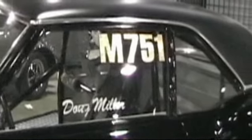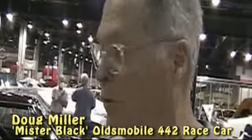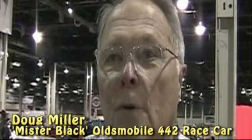Thank you, John. And now we spot Mr. Black. It's a tribute car, 442. It's a full-blown race car, a 9-second machine, and a chance to talk to the owner, Doug Miller. Hi, I'm Doug Miller, and this is my car, a 1966 Olds 442. It's a tribute car to one that I raced 50 years ago, and I built this car about 10 years ago. It's been best of 9.73 at 136 in the quarter mile.